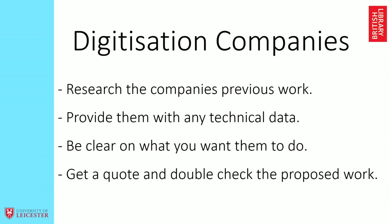And get a quote and double check the proposed work. Just make sure that what you've specified is in the quote and included, just to stop any mistakes and any back and forth where things have got to be re-digitized by them, because they'll do it at a cost.